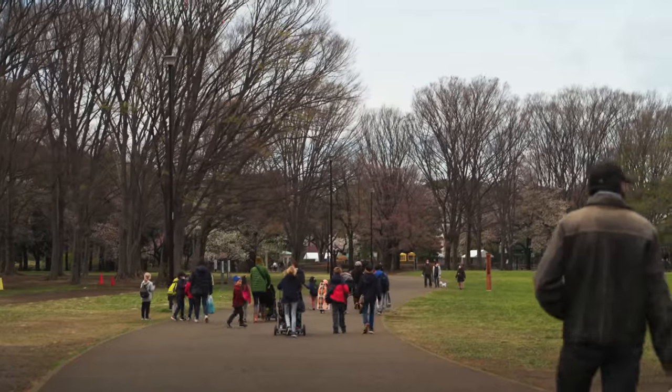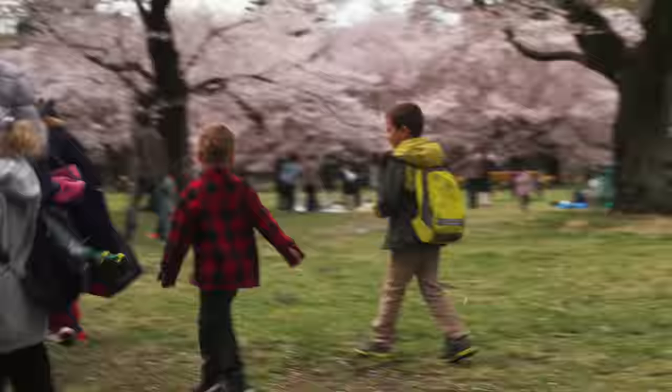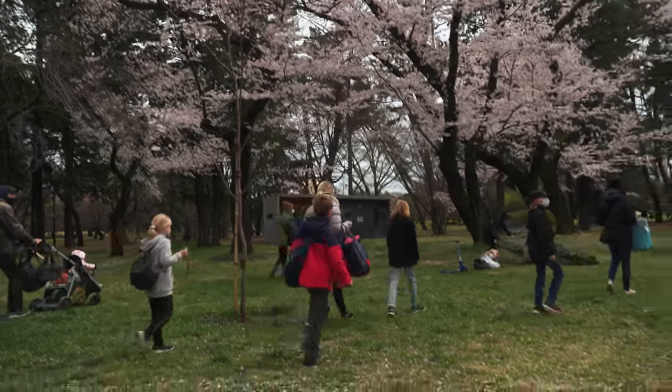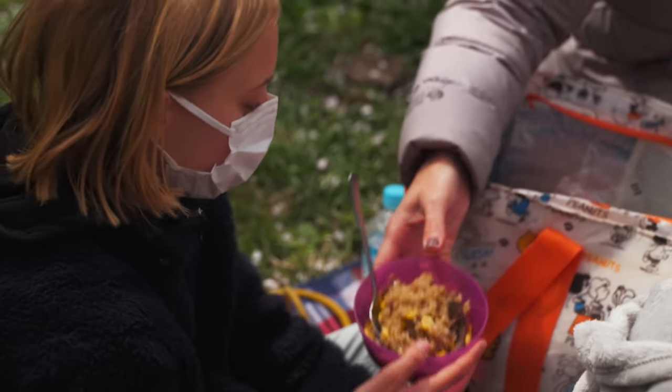But the ultimate sakura experience involves getting a bento, a prepared lunch you can either make or buy, and taking it out with friends to have a picnic under the sakura. The Japanese call this hanami, or blossom viewing, and it is the best way to enjoy the sakura.